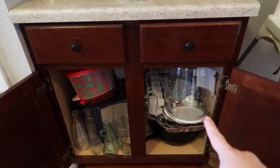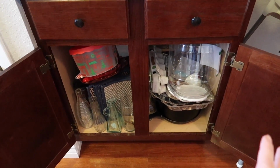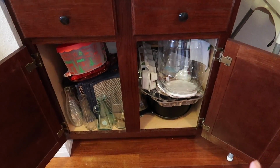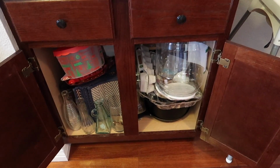and it's underneath my coffee station. There's just so much stuff crammed in here, and if it was better organized, I could fit more stuff in here. So we're going to work on here lastly, and then I'm quitting for the day because I'm really tired.